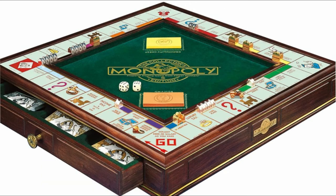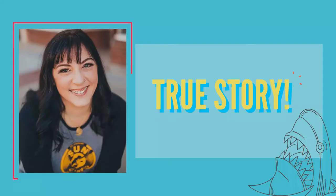Now, that doesn't mean that all Monopoly games are worth $150. It just happened to be a collector's edition, the wooden one, that was worth that much. So again, you just have to look up each game, and if it's the specific one that you're looking at that's going to be worth money. Is that making any sense? You know what I'm trying to say. You have to look up the specific Monopoly game.